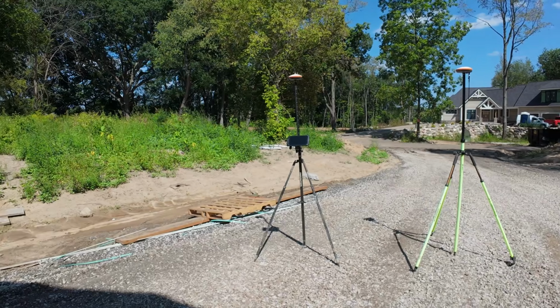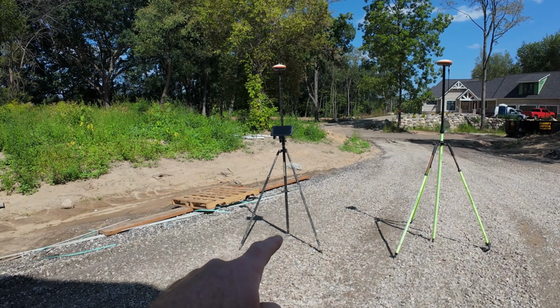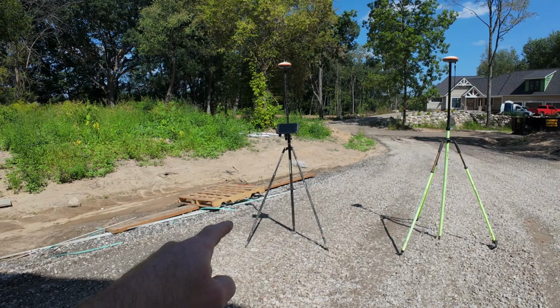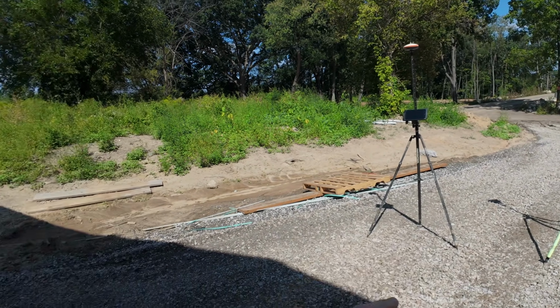The problem is as we're walking around on site, we're encountering the same issue that our phone does. We may have our rover sitting right here at this point, but it might say, oh, now the satellite says I'm here. Now the satellite says I'm here. And it's just kind of bouncing around because we've got a pretty good feel for where we're at, but there's still that issue.